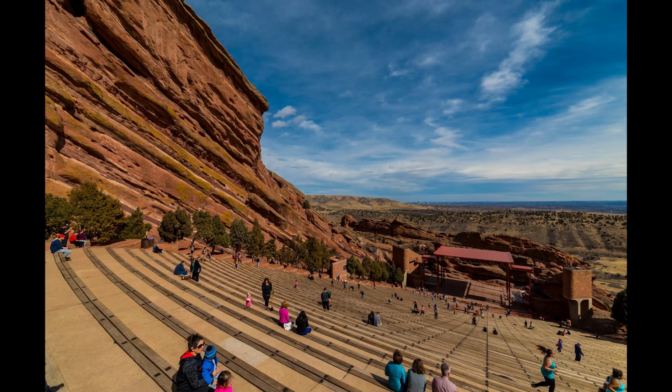Yep. So we came to a special place. This is Red Rocks Amphitheater. It's actually a worldwide known area, and a lot of musicians play here, and it's pretty famous and very beautiful. So anyways, we just figured we'd take a quick drive and talk about all the issues I've had with my car and give a recap.